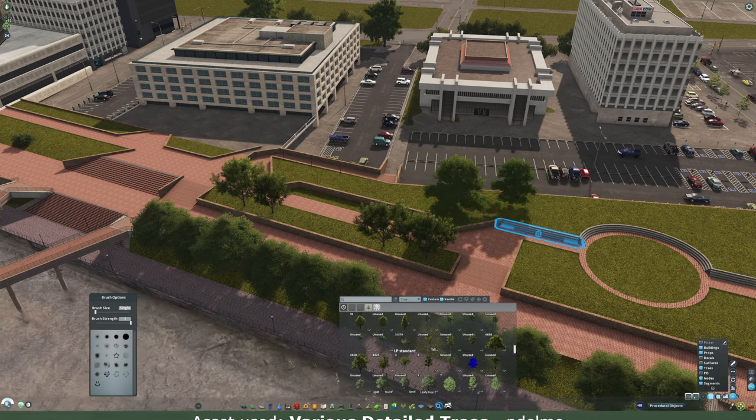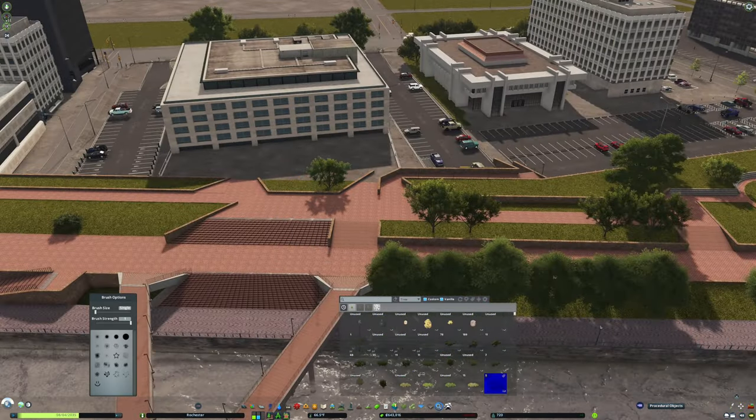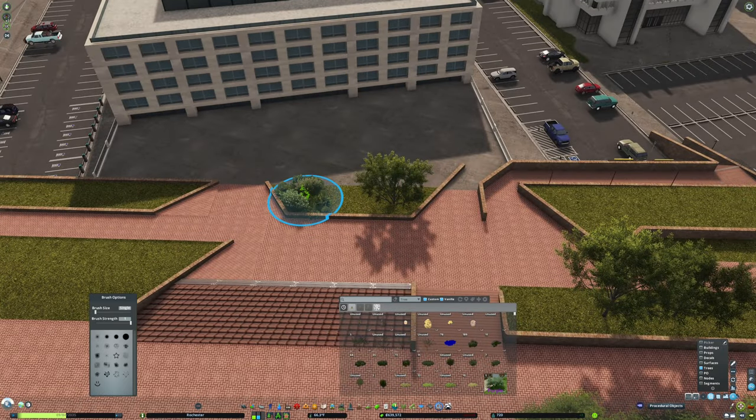With the park structure built, I'm moving on to the detailing portion of the build now. Just a moment ago, you saw me switch out the texture of the paths to this nice red brick color. Now I'm placing down some foliage.